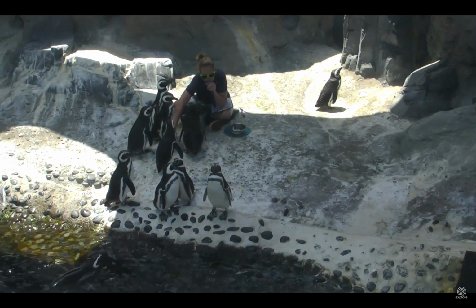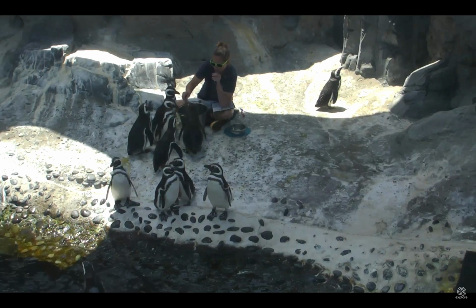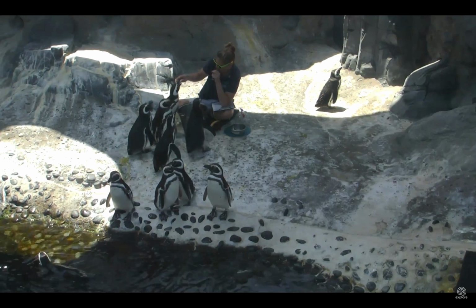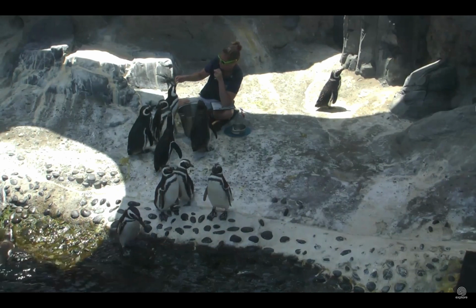Since these guys swallow their food whole, if the fish are bent or the mouths are open, those don't go down their throat quite right, so they spit them out. And that brings upon our buddy, the western gull, who gets some free food around here.